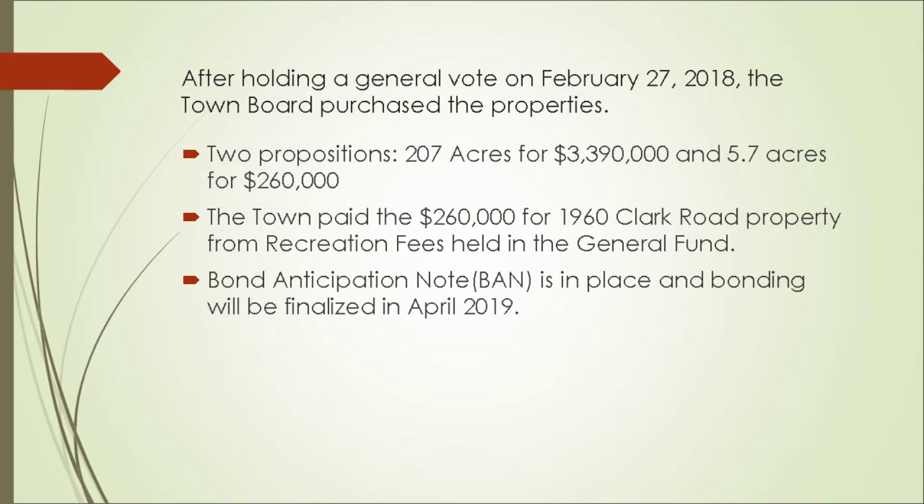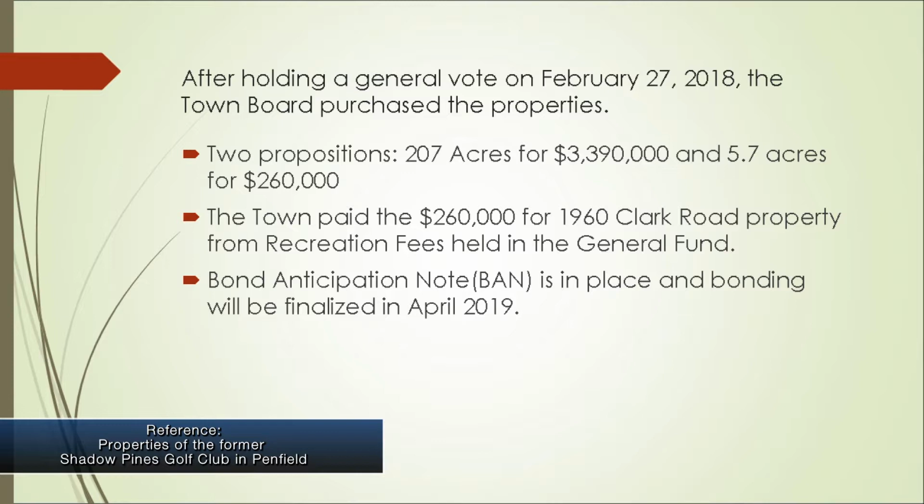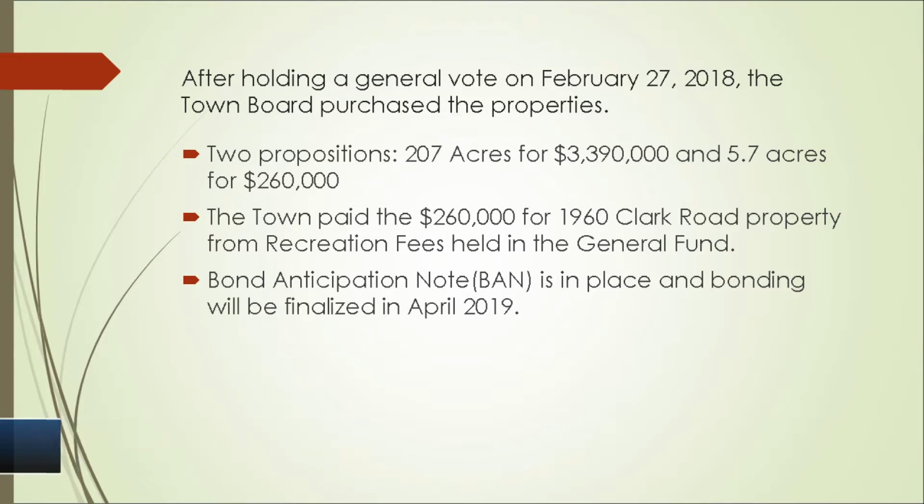Back on February 27th, the town did vote for it and request that the property be purchased. There were two propositions, one for the 207 acres, which came to $3.39 million, and the 5.7 acres for $260,000. The town paid $260,000 for the 1960 Clark Road property, which basically encompasses the Clark House, the barn, and the cart house. And they did that separate of the bond itself.